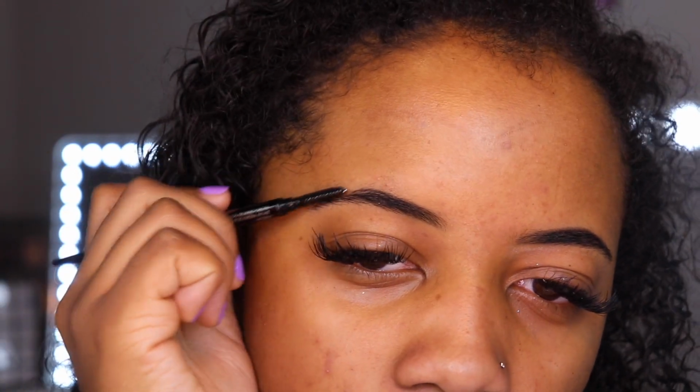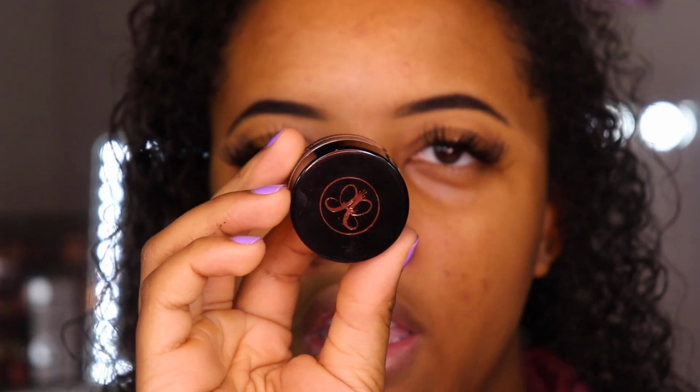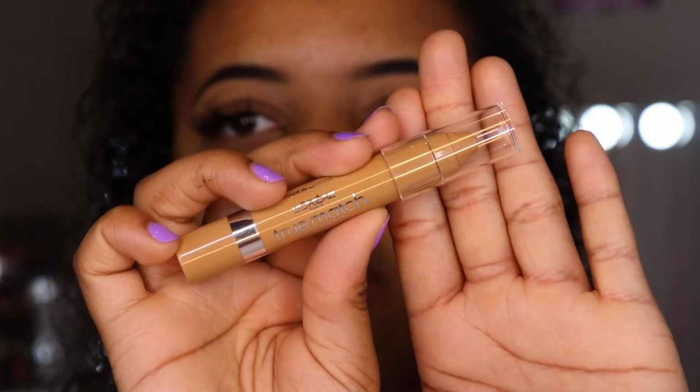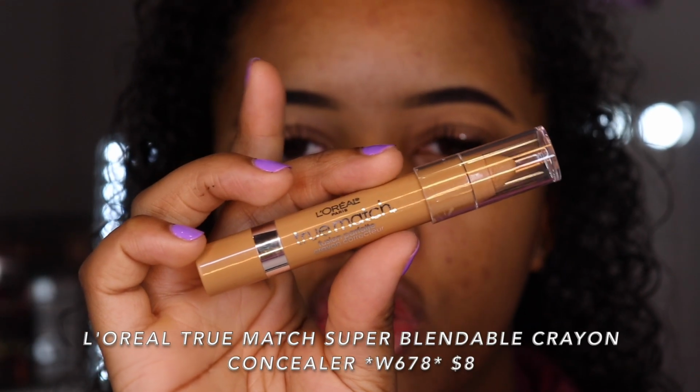Honestly, this formula is a little bit more creamy than the Benefit First Impressions. I went ahead and quickly filled in the inside of my brows using my Anastasia Beverly Hills Dip Brow Pomade, and I have this in the color Ebony. Then I went ahead and quickly carved out the bottom of my brows using this L'Oreal True Match Super Blendable Crayon Concealer. I like how the brows are looking.